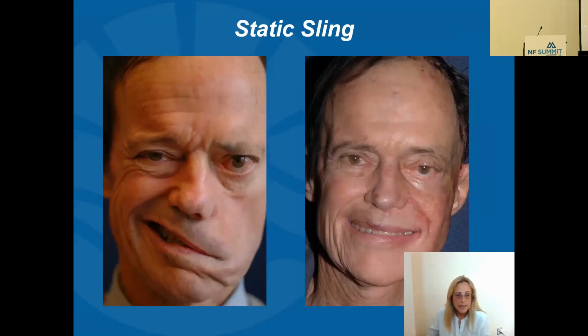Here's a static sling. This guy has a poor prognosis, not a good surgical candidate, just gets some fascia lata out of the thigh, several ribbons into the face, and you can see he goes from really feeling uncomfortable at the dinner table to being somebody who can sit with his grandkids and look relatively normal.